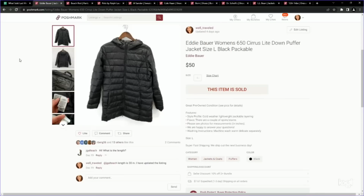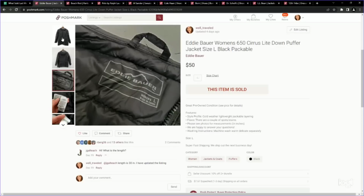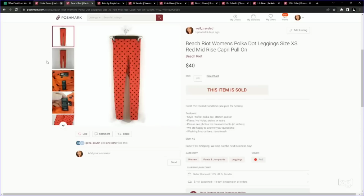This is another puffer jacket. This is an Eddie Bauer women's 650 Cirrus light down puffer jacket. Made sure to figure out what that style was called. This was also a size large and a longer length, all good indicators of an item to pick up. We actually paid up for this. We paid $9.99. It sold very quickly though for $50 on Poshmark.